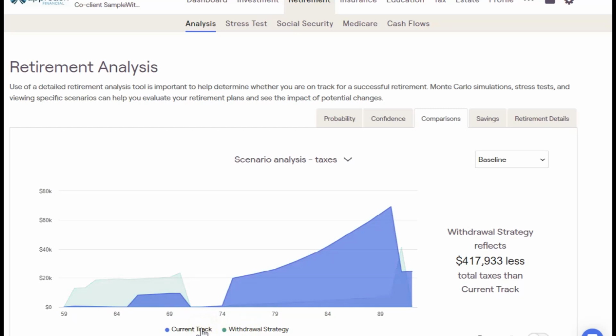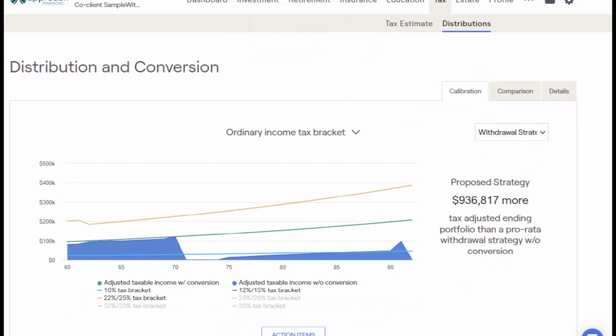So we have a 60-year-old married couple here, about 1.3 million. That's 1 million in pre-tax IRA and 300,000 in a joint account. And by the way, the same concepts apply to single people as well. I didn't really spend any time developing an analysis here. I just kind of quickly looked at two scenarios.